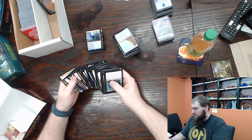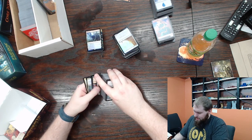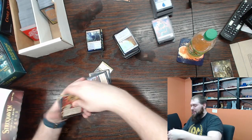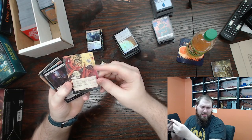I probably will go through and sort all this stuff. I just have to figure out what I plan to do with it. I should be taking the list cards out. I guess I'll do that now. That should be going in a different stack, but I've already put everything else over there. So this looks like a... Oh, look at that beautiful lightning bolt. I love it.